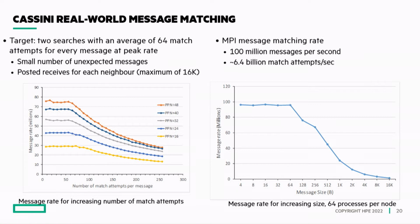Now, this also highlights that the bottom line here is 16 ppn and the top one is 64 ppn. This just highlights that it takes more cores to drive the network. These are all small messages, like 8-byte messages, that were run in these tests on the left-hand side.